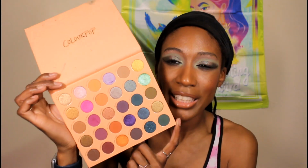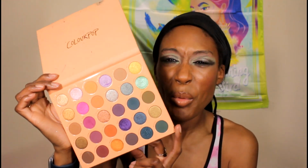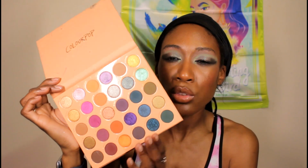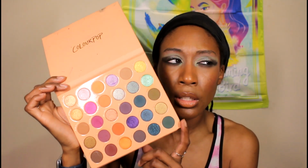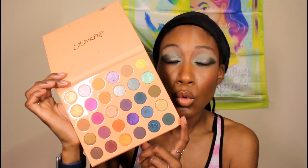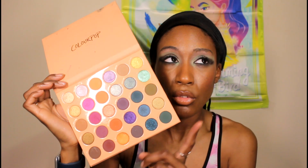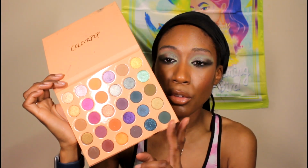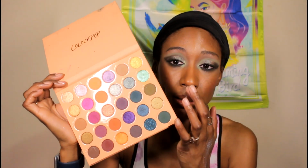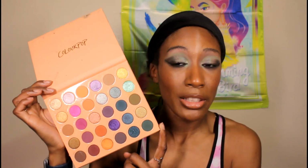I was trying to remember which shadows I picked from which palette to tell you all if I could, but I honestly just don't remember. But I know some of them are from, what did you call that palette? Ooh La La, and then some are from It's My Pleasure, and then some are from Lie Like You a Lot.